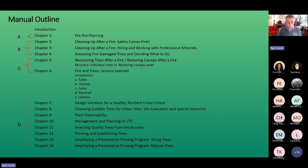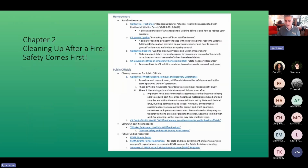This is from chapter 2. This is cleanup. And you can see that the text, the narrative, is divided into two parts. First part for the homeowners, second part for public officials. And again, we're trying to provide links to the needed documents. So in this case, how do you deal with post-fire debris for the homeowners? And then for the municipal people, what do you actually do with that debris, right? When you're trying to manage an entire city.